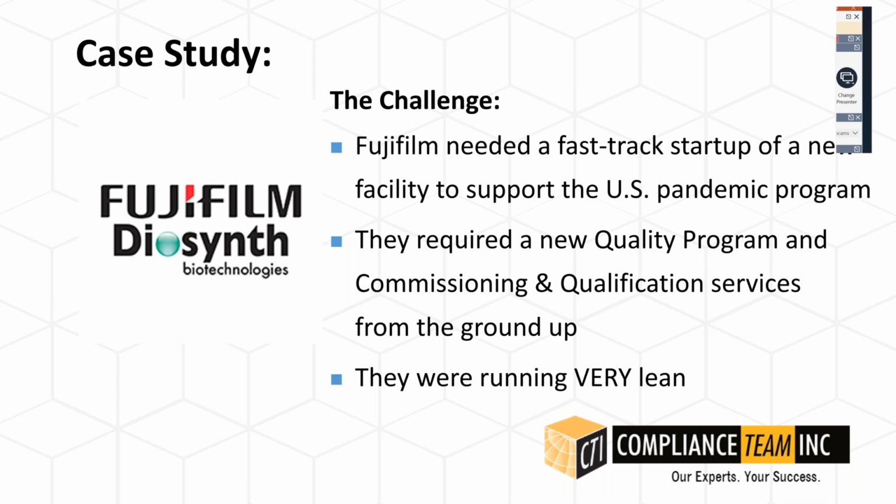So they required a whole new quality program and commissioning and qualification services from the ground up. In addition to that, they were running very lean internally at this site. So there was absolutely no way they could have supported a very traditional approach. They could barely support what we developed, given the limited resources they had at the time and were prepared to spend on it.